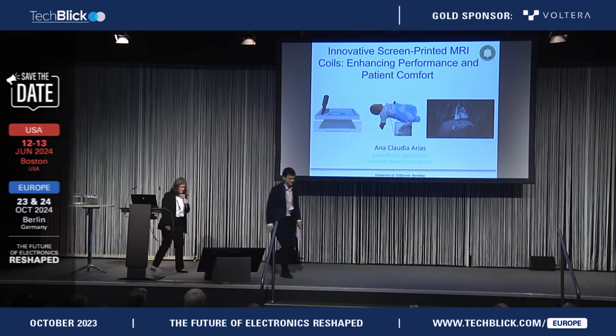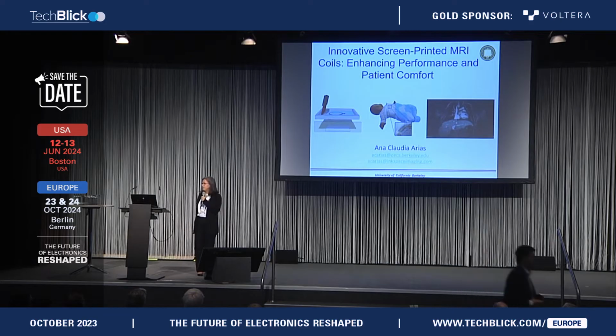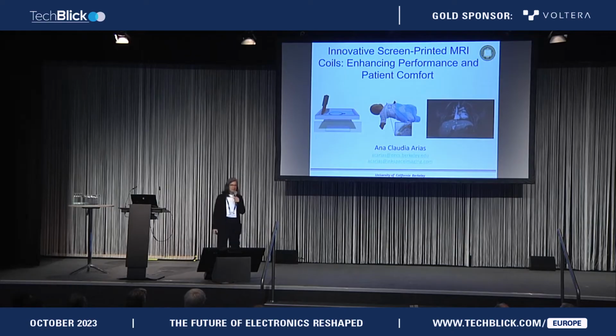Thank you very much for the invitation and the opportunity to speak here today. As mentioned, I'm representing two institutions: the University of California in Berkeley, where I'm a professor in the Electrical Engineering Department, and InkSpace Imaging, which is a company that I co-founded with some of my colleagues from Berkeley.